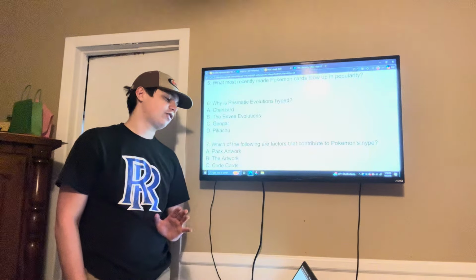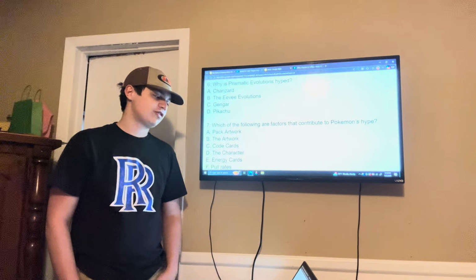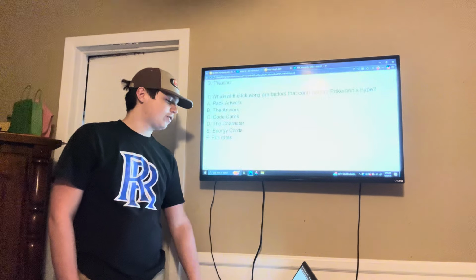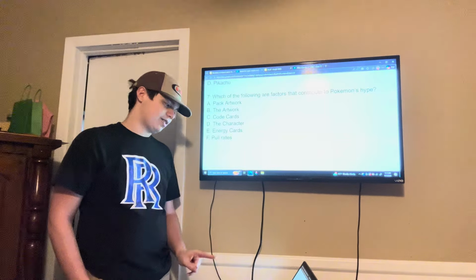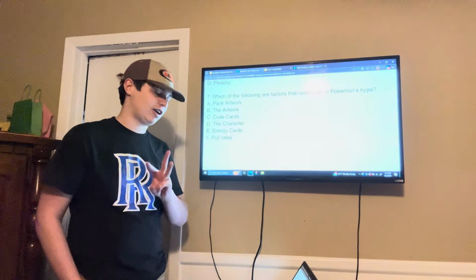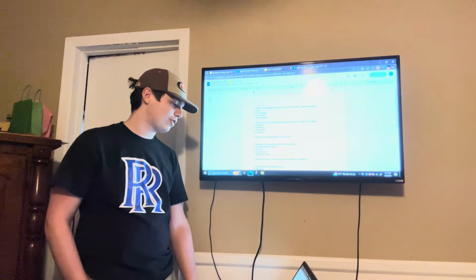So what most recently made Pokemon cards blow up in popularity? Pokemon Pocket. Why is Prismatic Evolutions hyped? It's the Eevee evolutions. Which of the following are factors that contribute to Pokemon's hype? The artwork, yes. The character, no. And pull rates, yes. They kept asking me for help on them, because I guess I didn't do a good job with the presentation, or they just weren't paying attention.